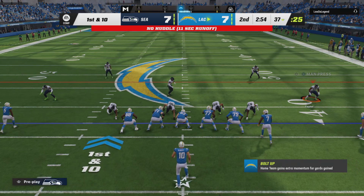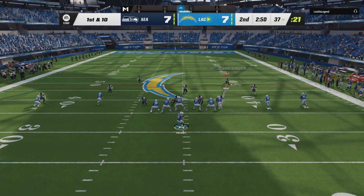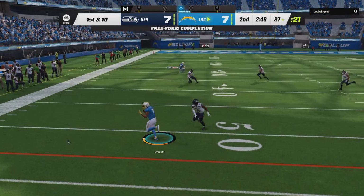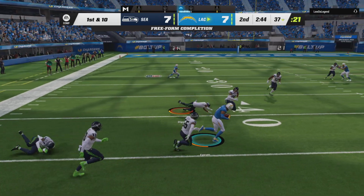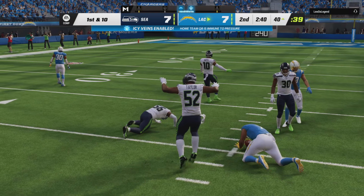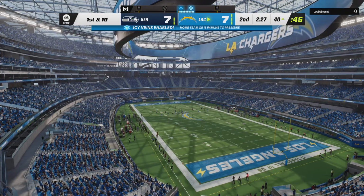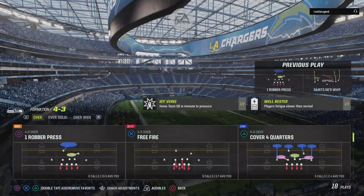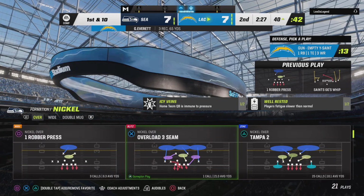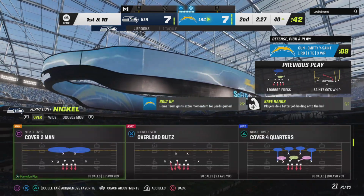Line of scrimmage, the 37 on 1st and 10. Herbert. That's complete to the tight end, Everett. And they've got it well across midfield, down to the 40 before it's all said and done. So from Seahawk territory now, it's 1st and 10, right at the 40. And now the Seahawks are going to take a timeout here on defense. They'll have 2 remaining as we step aside here in this second quarter.